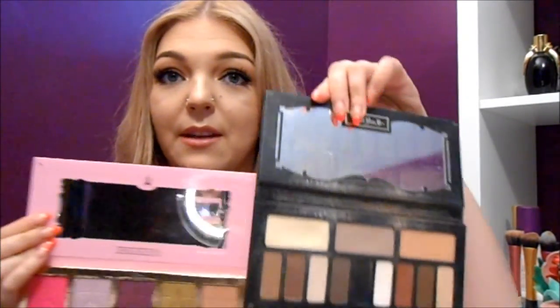I think the Kat Von D one feels way better quality. This one feels very thin and flimsy. Not flimsy, but not as sturdy as the Kat Von D one. The Kat Von D one feels like a really sturdy palette. The Jeffree Star one feels a lot thinner. And I don't know if he did that just because he wanted it to be more affordable for his fans, but it's just a lot thinner and cheaply made compared to the Kat Von D palette, which I am obsessed with, by the way. This palette is amazing.